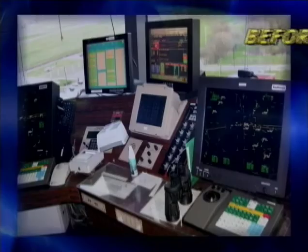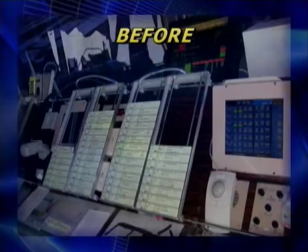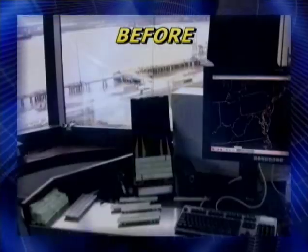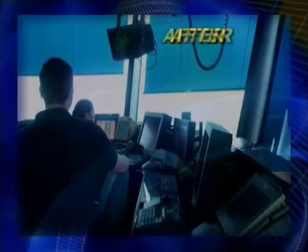Philadelphia Tower took a proactive approach to improving their controller's ability to scan the airport. By evaluating what equipment was blocking the controller's view, they worked with Tech Ops and developed a plan that allowed several equipment pieces to be relocated.